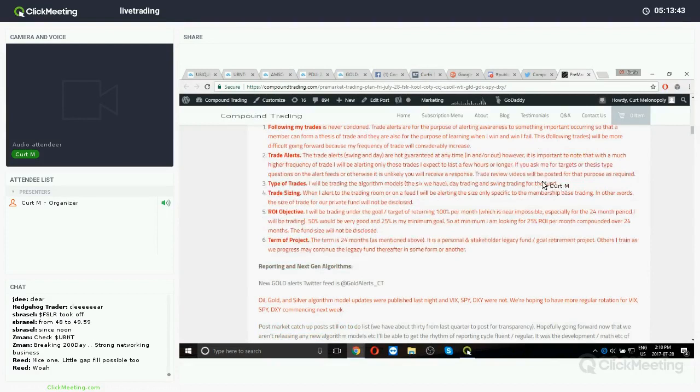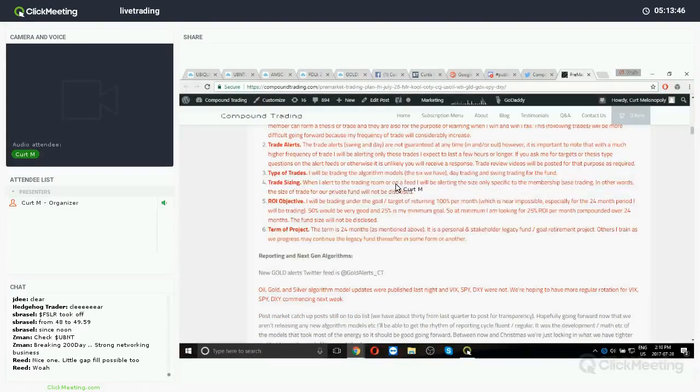Trade sizing. So my alerts are not going to broadcast to the world. It's a private fund, so we're not going to broadcast the size. So the trade sizing that you see will be appropriate to my everyday day trading sizing.